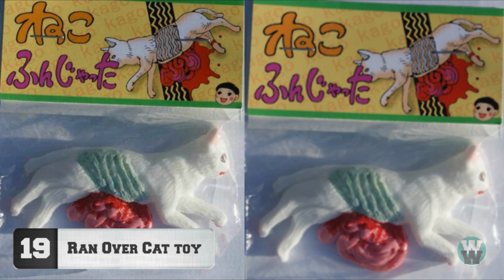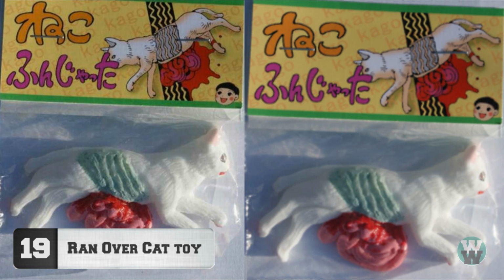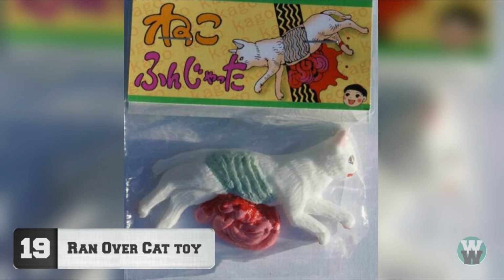Number 19. Ran Over Cat Toy. Roadkill is a novel designer toy boutique creating original toy characters. They make toys with a twist, and they all have one thing in common. They've all been run over and they call it Squash Plush. There really isn't much else to say about this one apart from it's a dead toy cat with its guts hanging out, which is pretty sad really. You would hope not too many of these are bought for young children, but it looks like they're selling fast.